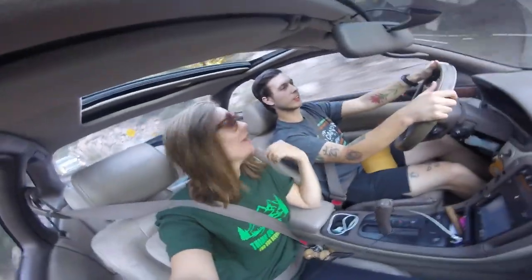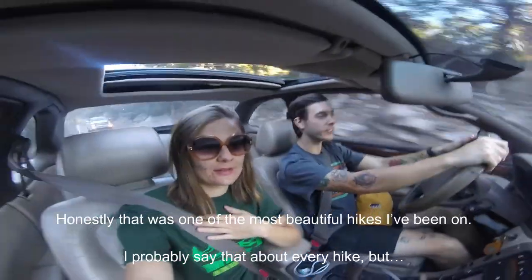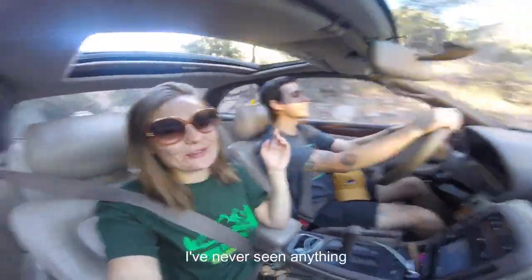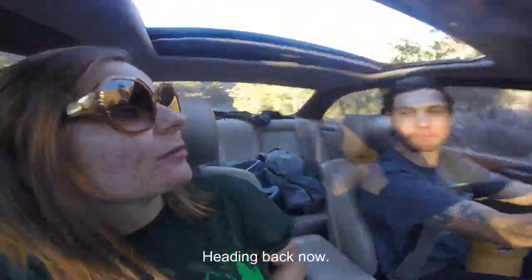It was beautiful. Some great views. Oh my gosh, honestly, it was one of the most beautiful hikes I've been on. I thought I'd say that about every hike. I've never seen anything like these rock formations. It was really cool. Yeah. Heading back now.